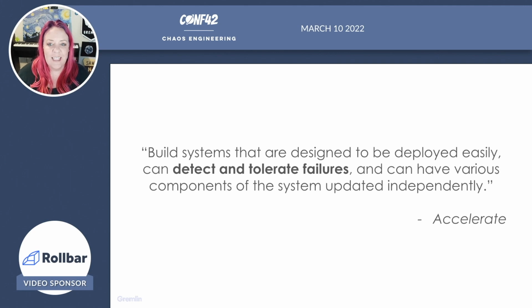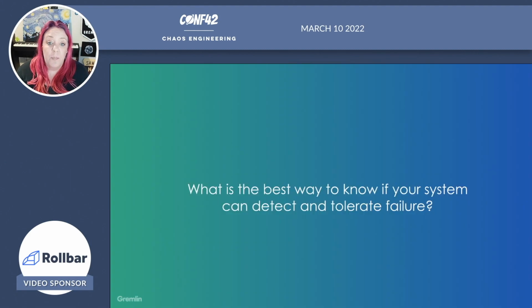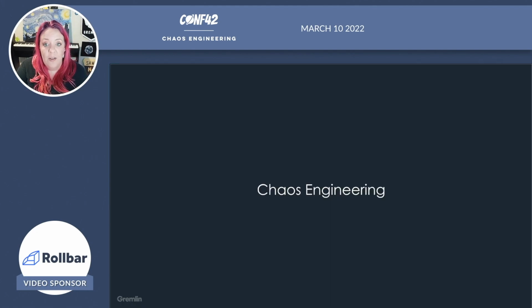requirements. In Accelerate, they say that we should build systems that are designed to be deployed easily and that can detect and tolerate failures and can have various components of the system updated independently. And this is a lot of different things that are really great to work towards. And I want to focus on the detect and tolerate failures specifically. So, what's the best way to know if your system can detect and tolerate failures? Chaos engineering. And that's the best way because you're purposefully injecting real failures to see how your system can handle that. So let's look at the basics of chaos engineering.